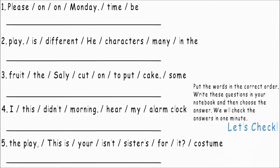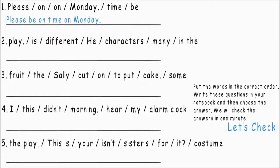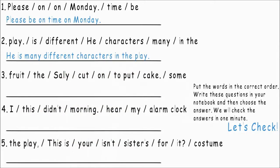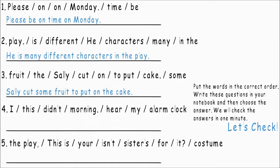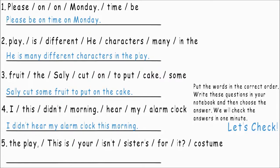Let's check. Please be on time on Monday. He is many different characters in the play. Sally cut some fruit to put on the cake. I didn't hear my alarm clock this morning. This is your sister's costume for the play, isn't it?